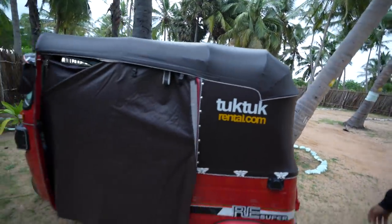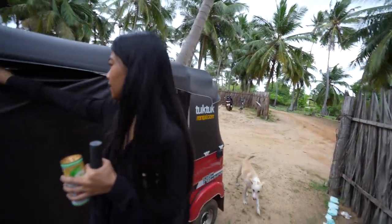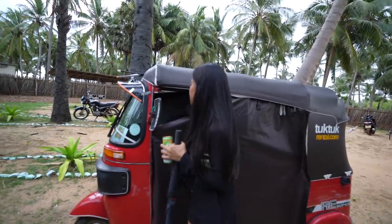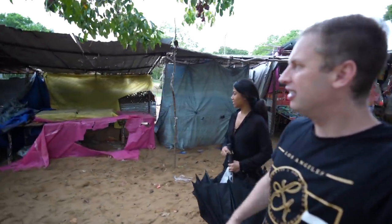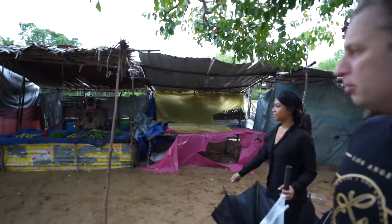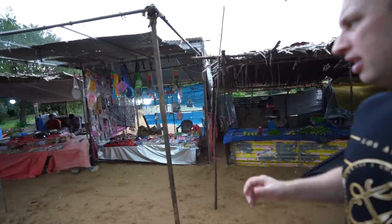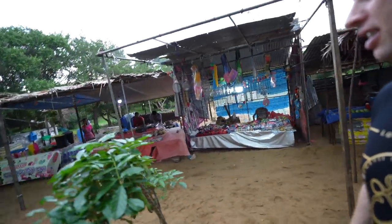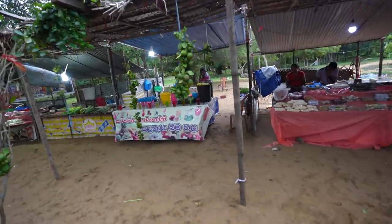All right, guys, this is a good thing about having a tuk-tuk. Usually we'll just get here and then we'll be stuck. Yeah. But now, because we've got wheels, we can get around and show different places. All right, so this local market, it's on the sand. On the sand, yeah. So we've got some vegetables over here, little toys, some more stands. And this lady is selling some drinks. Oh, yeah. I think she got our business for sure.